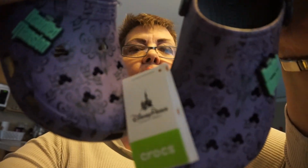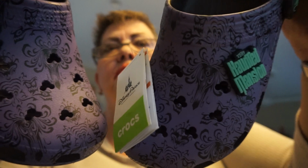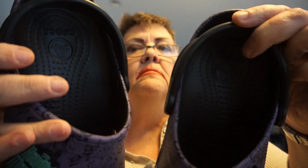All right, so I got my Haunted Mansion Crocs, and these glow in the dark. Okay, those are pretty cool.